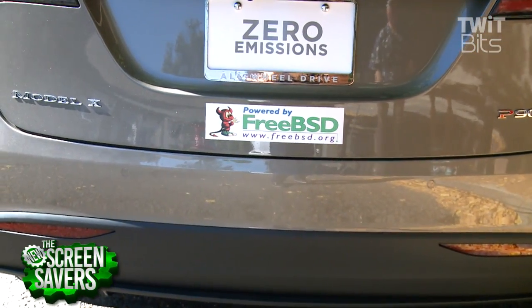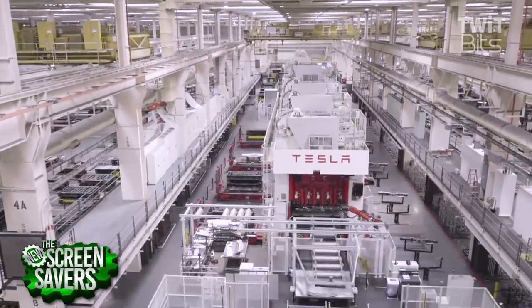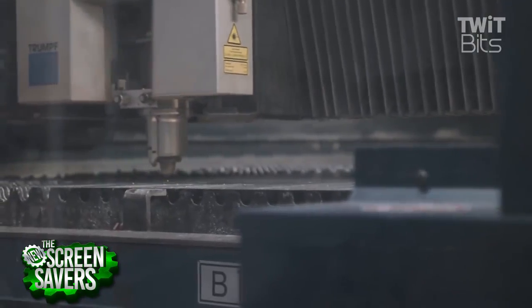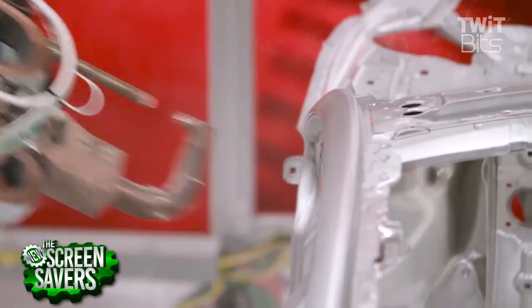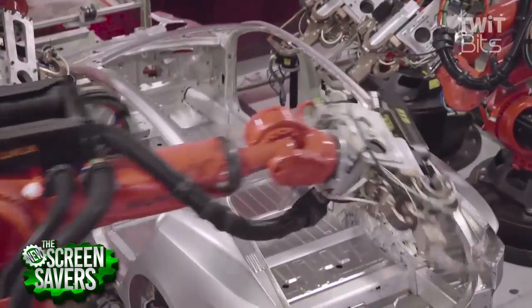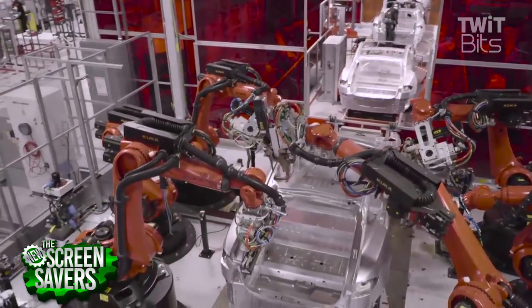So how was the factory tour? Oh my gosh, the factory tour, I was in tears. It's so exciting to see. There are humans, and by the way, they seem like they're happy. They're enjoying themselves. Remember, we spent some time on the assembly line at the Ford plant in Dearborn, the Rouge plant, watching them make F-150 trucks. This is much more automated than that.